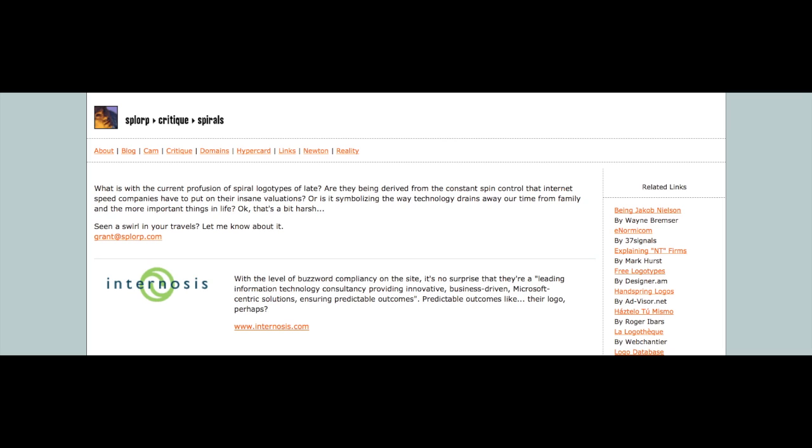Now, the spiral logo has been around for a long time, and I'm not saying every company or every organization that uses it is necessarily nefarious or anything like that, but there are some curious ones, and at the end I'll share with you some of the ones that drew my attention to this whole topic in general. Now, first off, we have a list here on splorp.com. It's actually just kind of a business website that critiques logos, and there's a bunch of logos here with a spiral that's being used, and some of them were surprising, some of them were not, and half of these companies are no longer in business, so that tells you something.